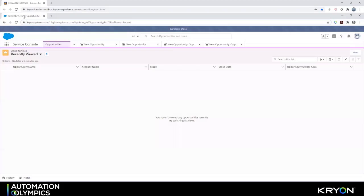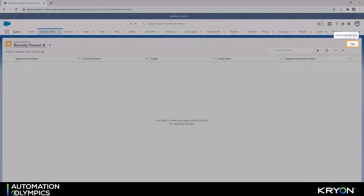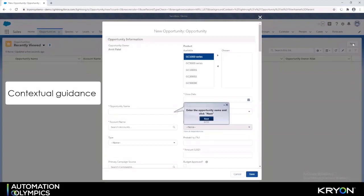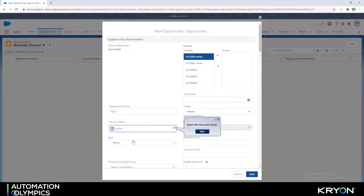So now the bot is telling Elena to click on the Opportunity button, and note that the screen is dimmed. This will help guide her through the process according to the organizational procedure. The Cryon Assistant will continue to provide Elena with contextual guidance via helpful tooltips as she proceeds to fill in the required information. And all of this without any integration to the underlying application.